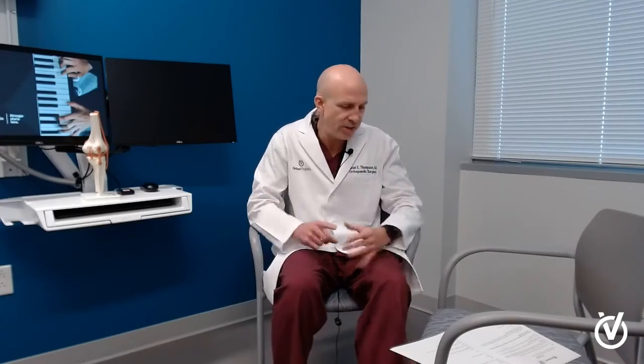The other thing I would say is, let's say you do have an ACL tear. What makes a huge difference in terms of your recovery and getting through the process is prehab and working on range of motion and strengthening of your quadriceps muscle. That makes an enormous difference in terms of how the whole process goes.